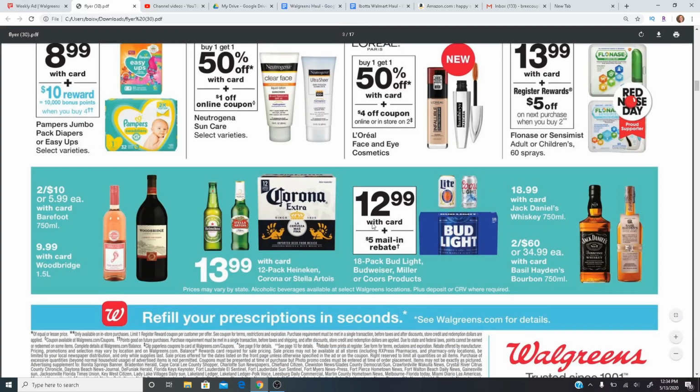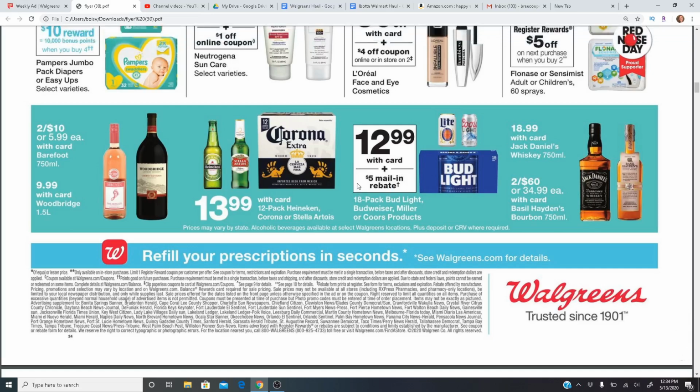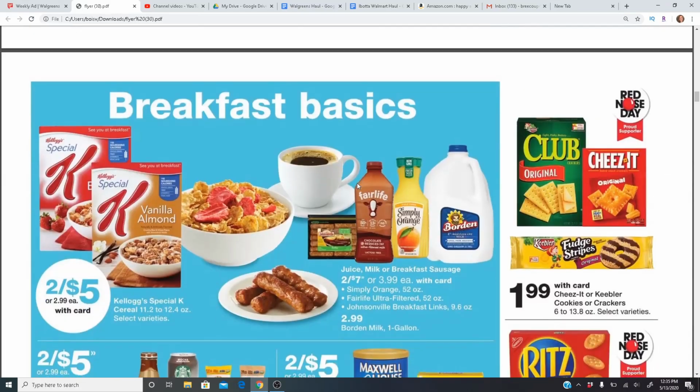Flonase, $5 register reward when you buy 2. Bud Light, $5 mail-in rebate. That prints on your receipt. So check your receipt when you leave. If it didn't print, ask your cashier. Sometimes they'll just give you $5 cash back. Sometimes they'll give you points back. Just depends. So just make sure if it doesn't print, just get with the manager, see what they can do for you.